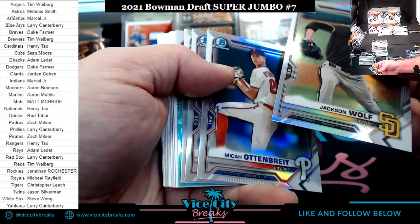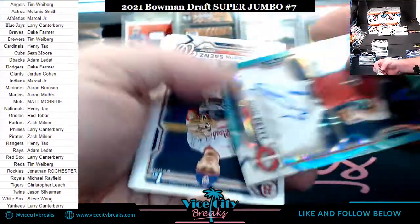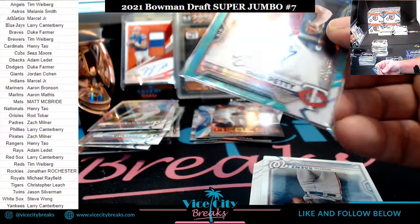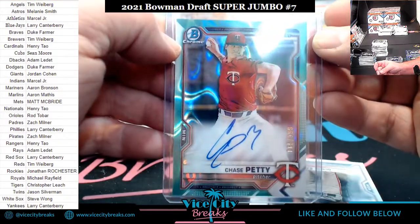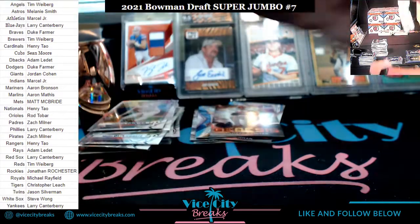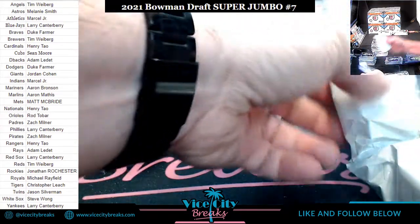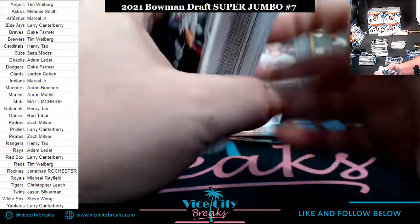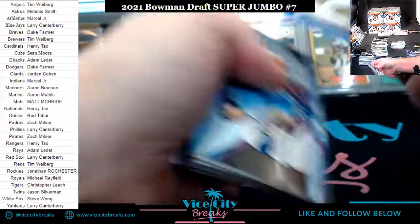Aqua Velva, I think, for the Twins. I think an Aqua Velva for Chase Petty. Autographed to 199. Twins and Royals coming in doing their small market doubling up on the autographs. Blue paper for Jaden Hill, the Rockies.